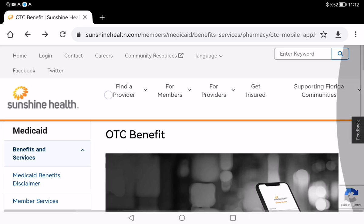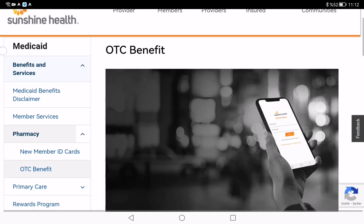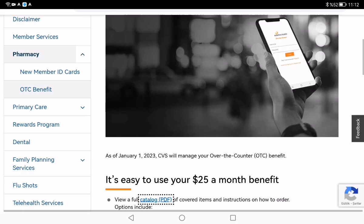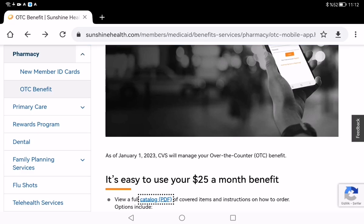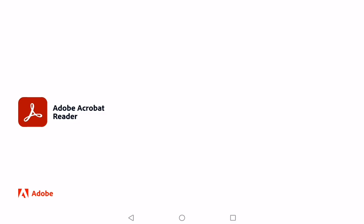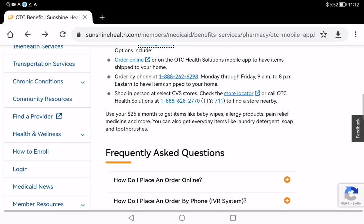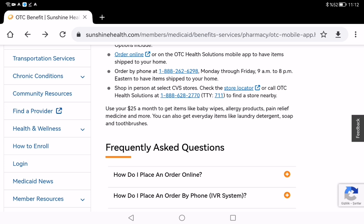So if you want to see the products, you need to click catalog PDF, as you see here. So, I clicked it. I hope it can be opened, but I cannot open it now. But okay, doesn't matter.